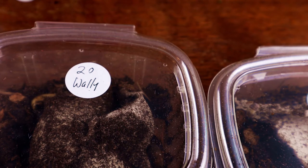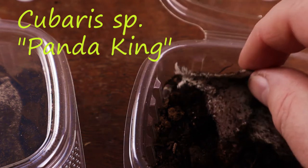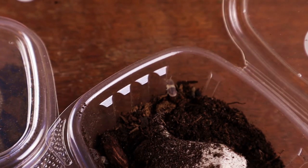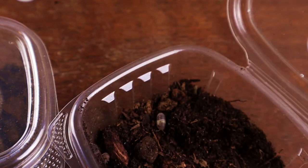Let's take a look at our next isopod. And that is going to be, let's pull it over to the side here. Another 20 count of Wallys. This is actually Cubaris, and I'll stop using that joke. This is Cubaris Panda King. I'm going to turn this over and see if we can find a couple of them in here. There's one right there. We'll get a better view once we start putting them away here. But again, a 20 count of these Cubaris Panda Kings. You can just see how interesting the color on these animals are.